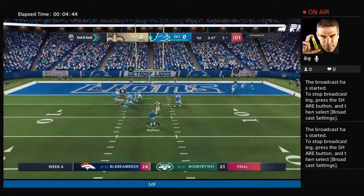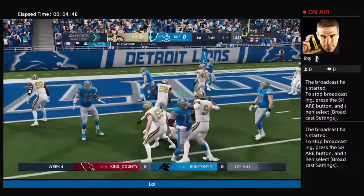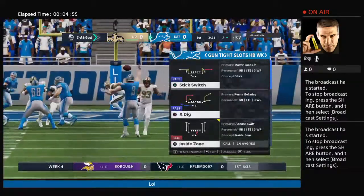Just beating the play clock. Stafford. Screen play. Johnson. And this will result in him losing yardage. Back to the 3. It'll go as a loss of a yard, and it'll set up 3rd down.